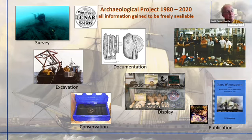So it was to survey the site, excavate it, conserve any finds, document the finds, and display them to the public, and then publish the findings. And all this information gained would be freely available to everybody. And that was one of the very key elements. There was no personal gain. And in fact, the whole operation, which we never ever contemplated in 1980, would still be running in 2020, 40 years later. The little group on the right-hand side is one of the first expeditions out, and you will find me there as a young boy.